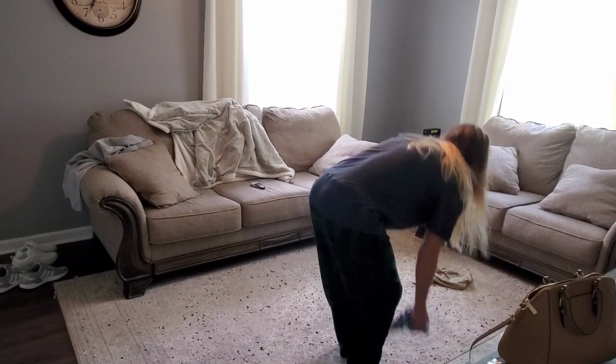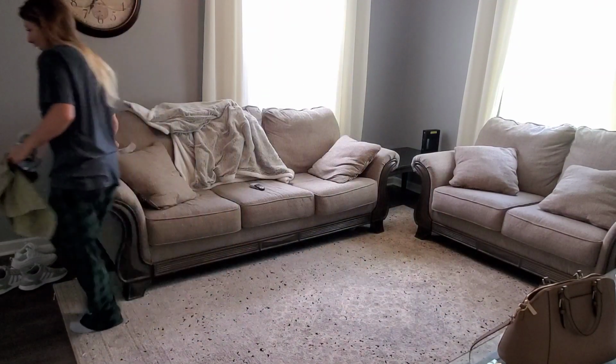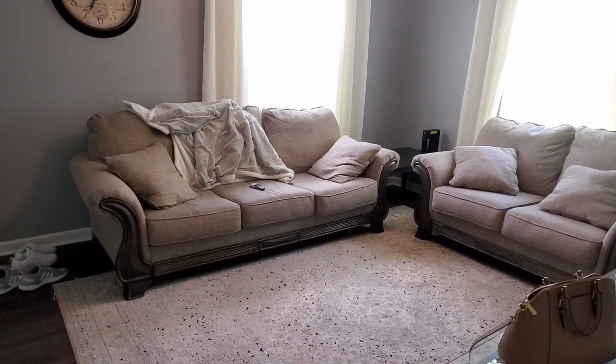Now we're downstairs in the living room. I had some dirty clothes to pick up here too, but after I do that, I'm just gonna fix up the couches.